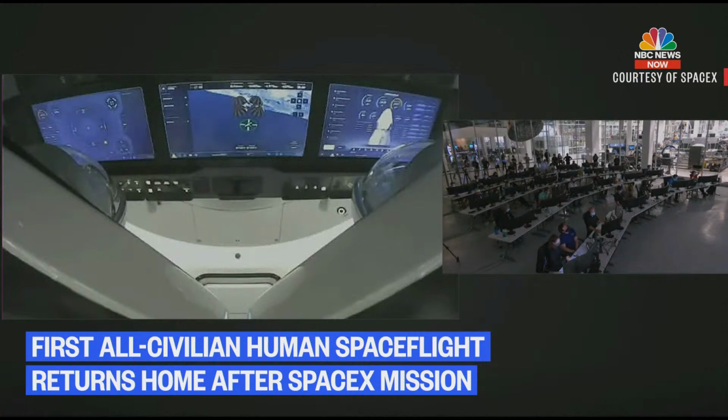What you're seeing right now on your screen on the left-hand side is a live view inside of Dragon, from behind the displays. On your left-hand side there, that is Commander Isaacman, and to his right is Dr. Sian Proctor, who was the pilot for this mission. They're now back down on Earth. What an amazing homecoming day for this crew.